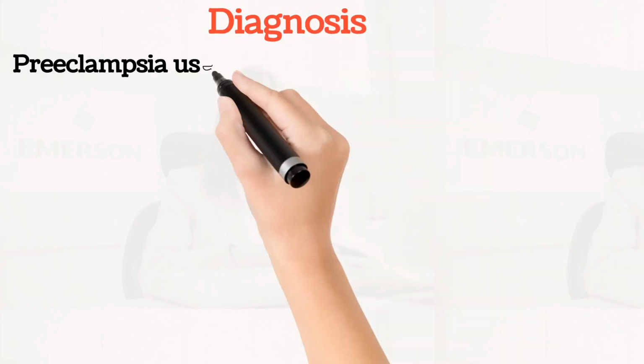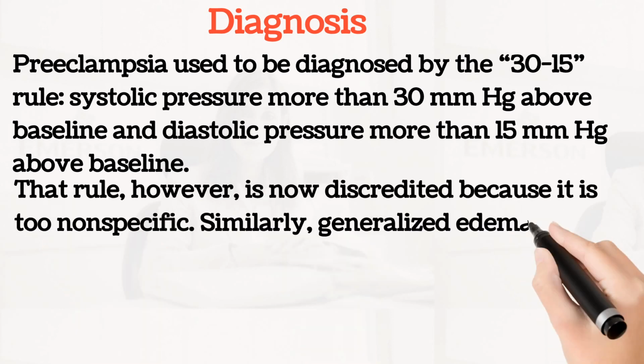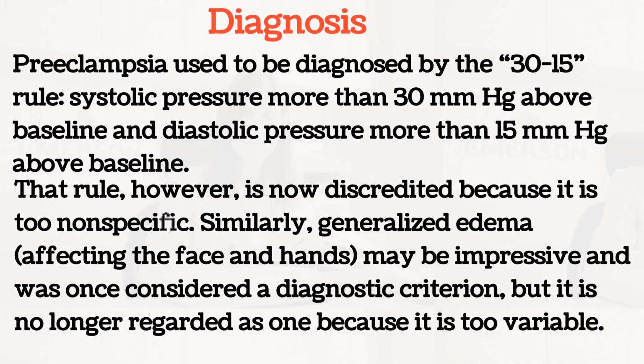So sometime back, preeclampsia used to be diagnosed by the 30 to 15 rule, which just means a systolic pressure more than 30 millimeters of mercury above baseline, and a diastolic pressure more than 15 millimeters of mercury above baseline as well. That is no longer used because it is non-specific. Another criterion which was used was generalized edema, affecting the face and hands, but it is now disregarded because it is too variable. So we just use the ones we talked about in the previous slides.